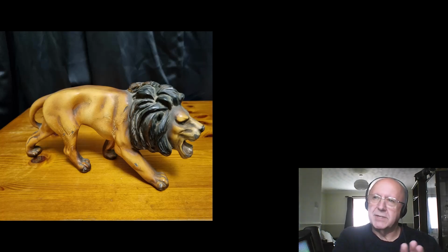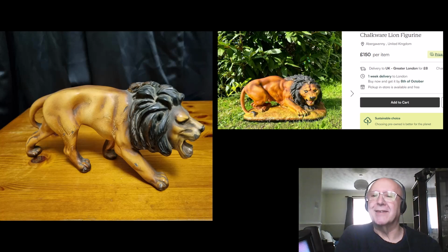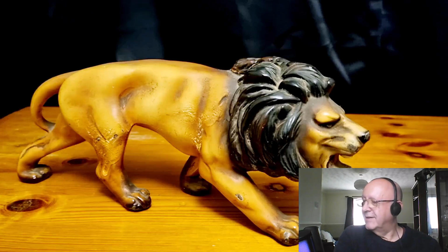I've got to remember to take some before pictures before I restore them and after, because that would be useful to show you as well. But this one I did without thinking, and I've been looking round for things. I mean, they're never going to get 150 quid for that chalkware lion. It's all right asking for that much, but you're not going to get it.